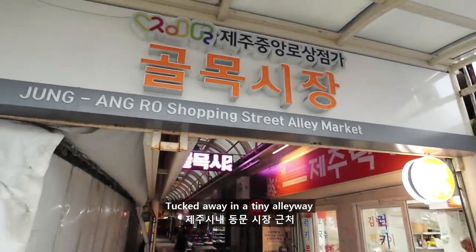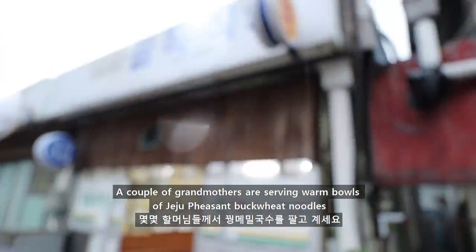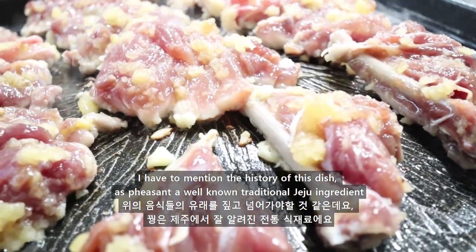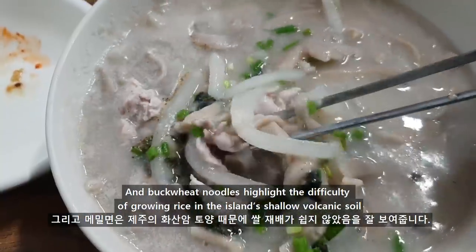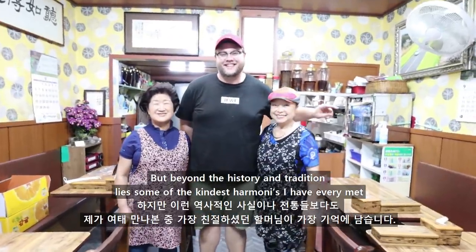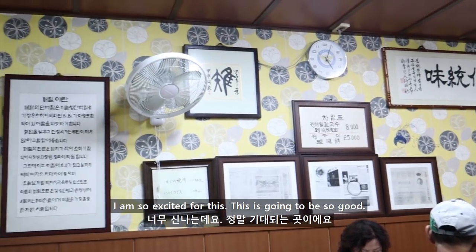Tucked away in a tiny alleyway near the famous Dongmun Market in Jeju City, a couple of grandmothers are serving warm bowls of Jeju pheasant buckwheat noodles and garlic marinated grilled pheasant. I have to mention the history of this dish, as pheasant is a well-known traditional Jeju ingredient, and buckwheat noodles highlight the difficulty of growing rice in the island's shallow volcanic soil. But beyond the history and tradition lie some of the kindest hosts I have ever met. Coming to Gourmok Shikdang is like walking into a warm hug. I am so excited for this.